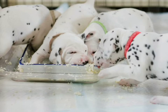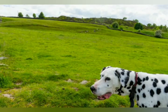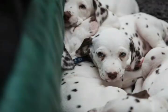It is thought that early ancestors of the breed were certain breeds of pointers and a spotted Great Dane. Today, it is a popular family pet and many dog enthusiasts enter Dalmatians into kennel club competitions.